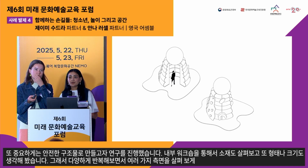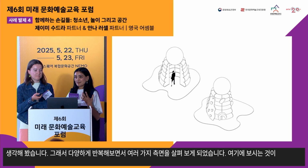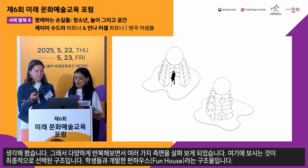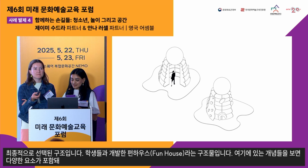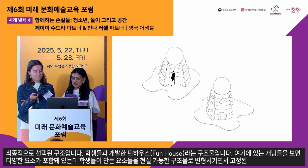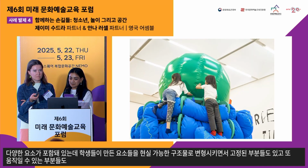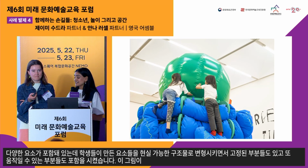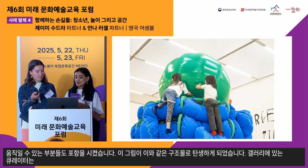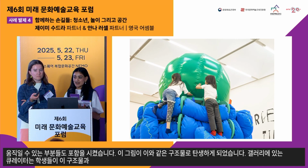The final structure that we developed with the children was called the Fun House. So the translation of concept to diagram, exploring how these elements of the Fun House designed by the children can manifest into a more realized structure. They had fixed and loose elements to encourage different types of play. And that then turned into this. And I think the curator in the gallery was really surprised at how the children interacted with the structure.